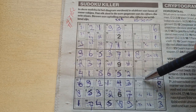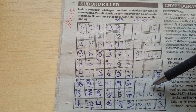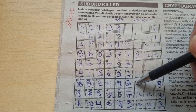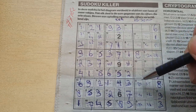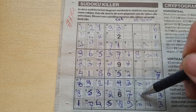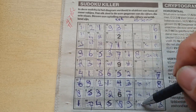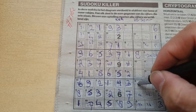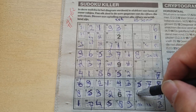The other two numbers in this big square: 1, 2, 3, 4, 5, missing 6. 5 and a 7. If I place a 7 here, then I need a 2 here for the box of 9. Well, the 2 is already used in the box of 8. So it can be 7 here. This should be the 5. That box should be a 7. Combination here will be 5 plus 4.